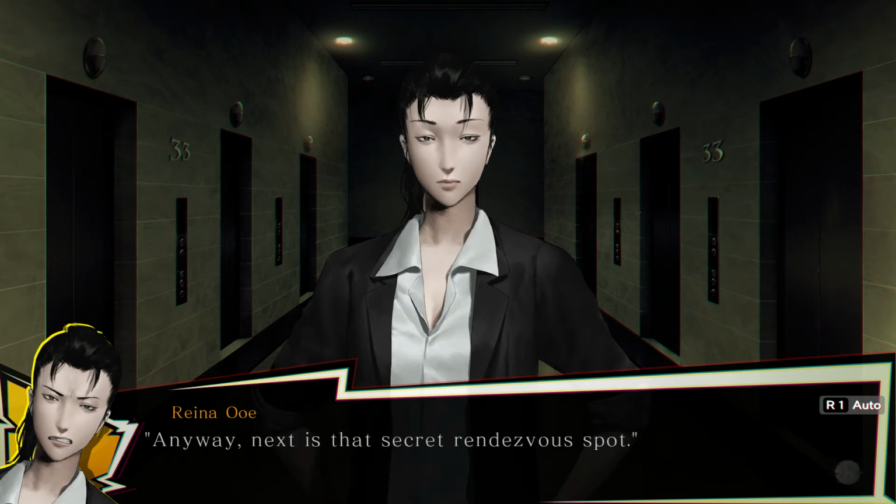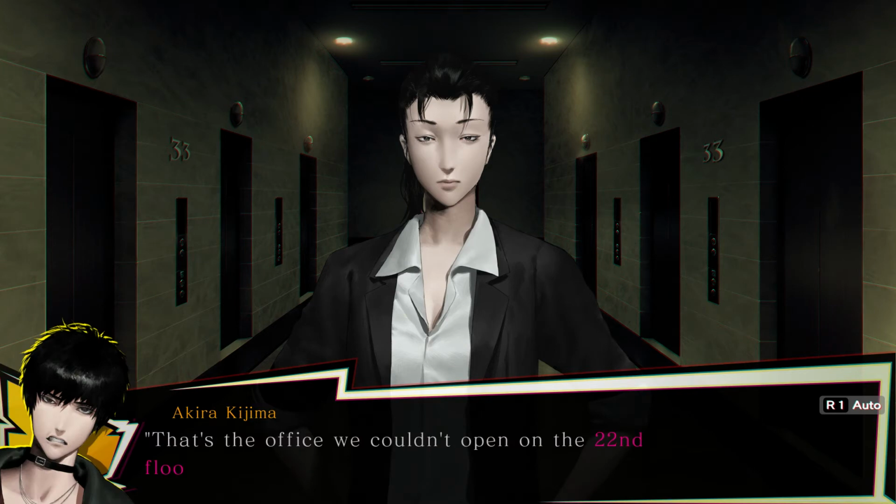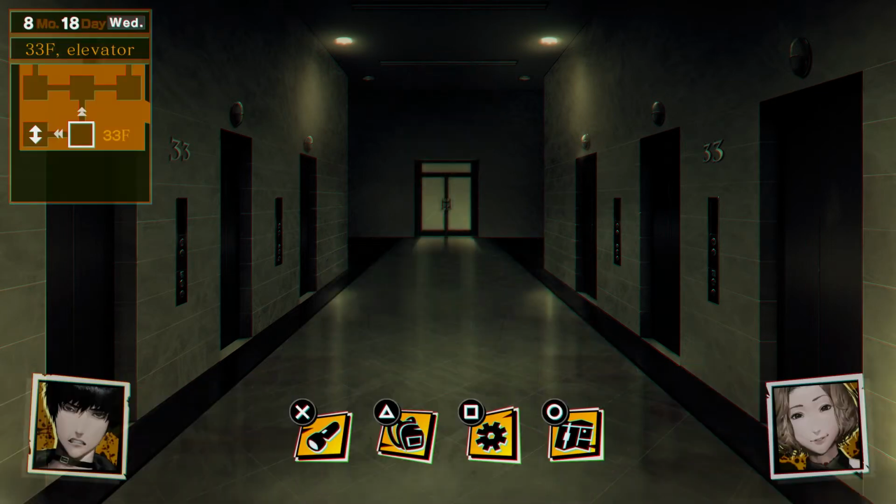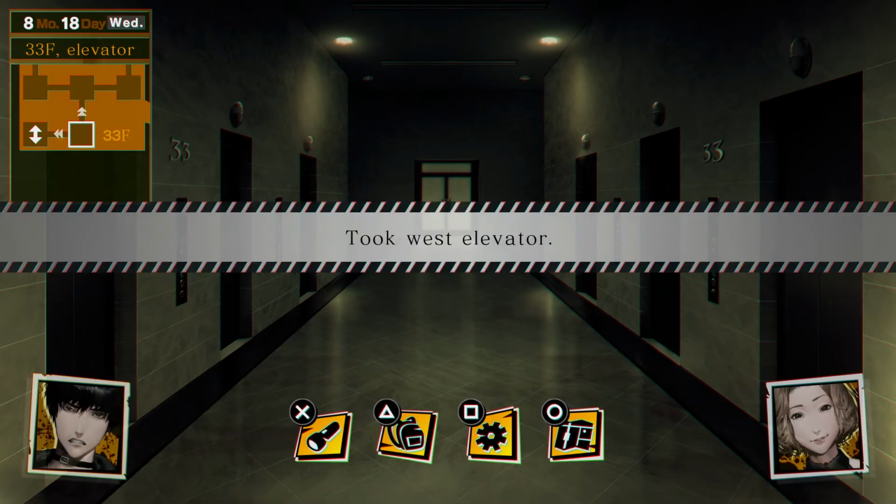Anyway, next is that secret rendezvous spot. That's the office we couldn't open on the 22nd floor, yeah? Yep, where the general manager Shima worked. Shima's the one who was decapitated. Alright.